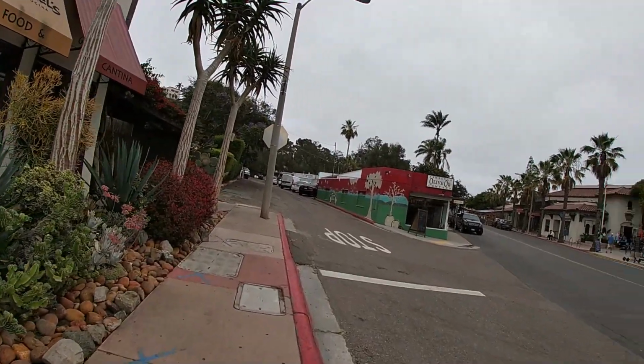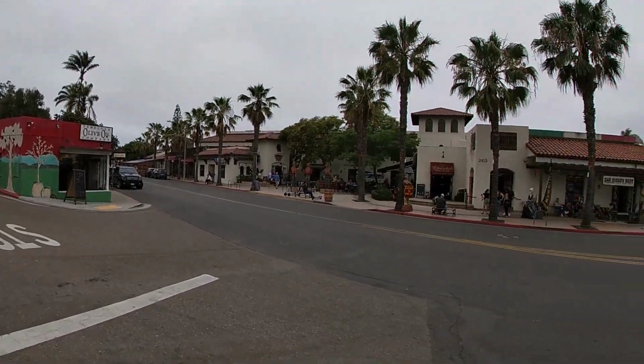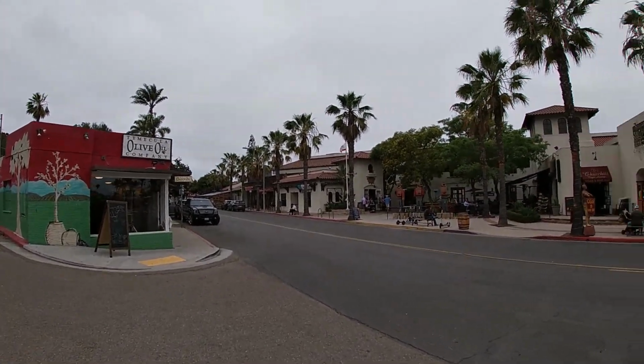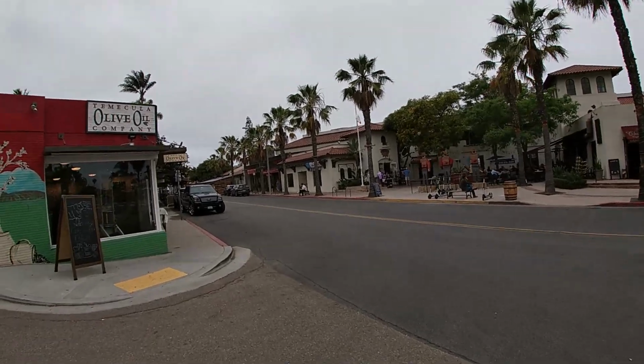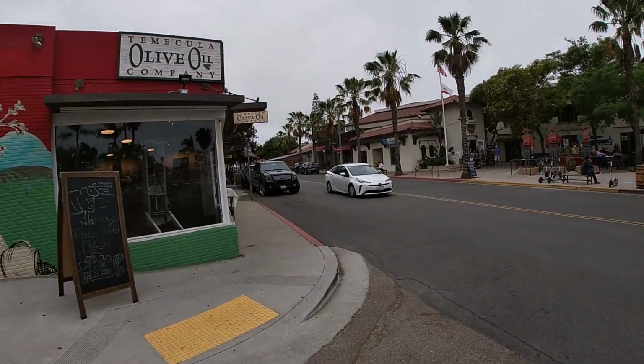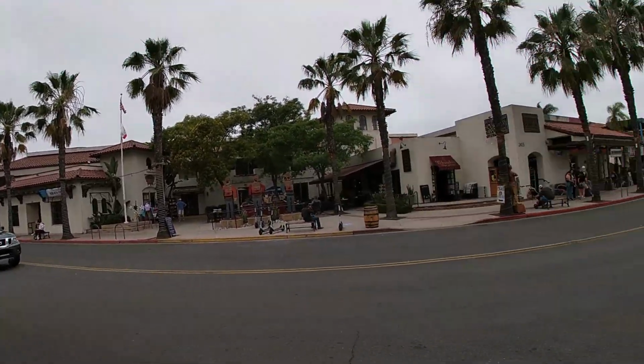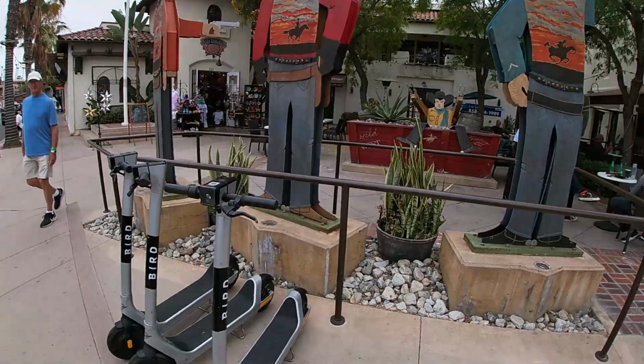Looks like the road splits here. I'm gonna hop over this way and then start working my way back a little bit. I know we passed some of this stuff driving in. I don't know exactly how far everything goes, but the car's parked on the other side of town, so I'm gonna head back.